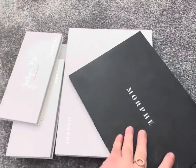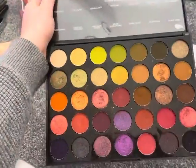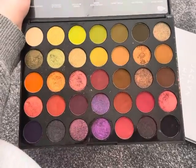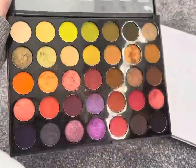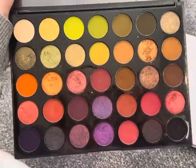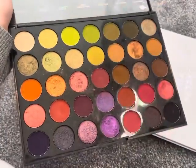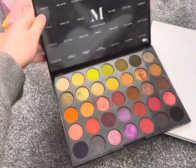But anyway, the first palette we have is the Morphe 35M. Oh my god, oh my god. Of course I had the 35B, but I did declutter that one, as you've seen in my declutter video. But come on, this color story is so beautiful. I used to reach for this palette a ton. It's got a lot of greeny tones, pinky tones, purpley tones, and the pigmentation of the shimmers and the mattes in this is insane.